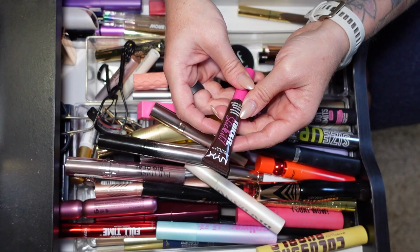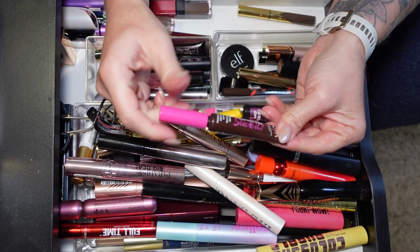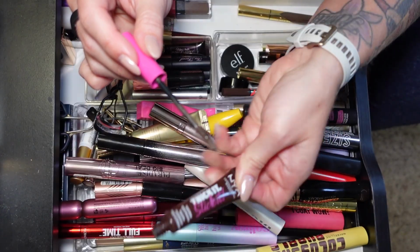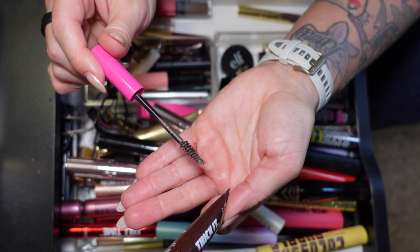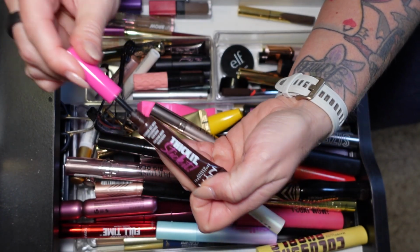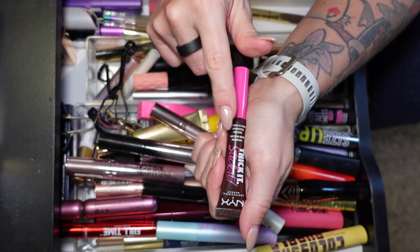NYX Thick It Stick It. This is the thickening brow mascara. This one is so good. It kind of has fibers in there. You can just see them sticking off of the spoolie. I like the shade of it. I like the texture of it. I love how my brows look using this. It's affordable at the drugstore, so definitely go check it out if you haven't used it. This is a good one.